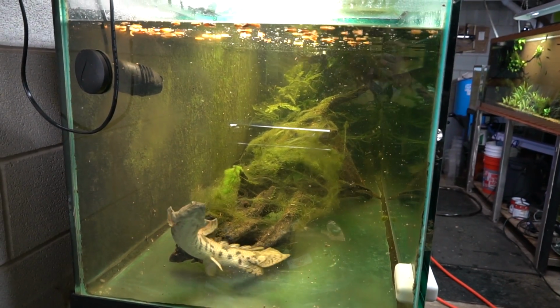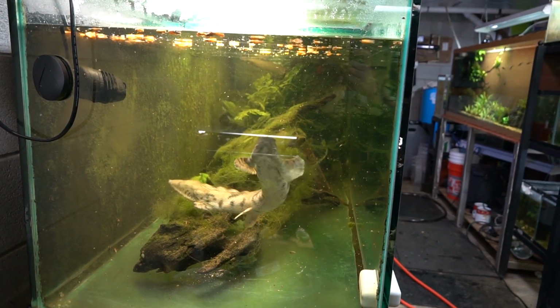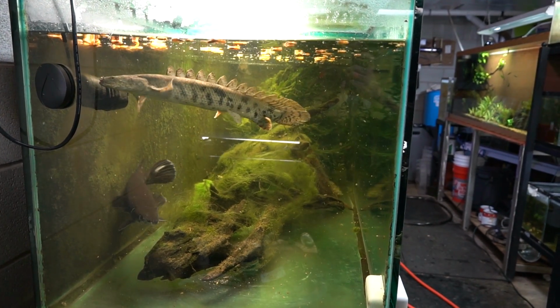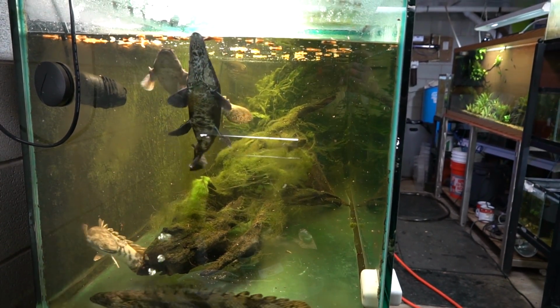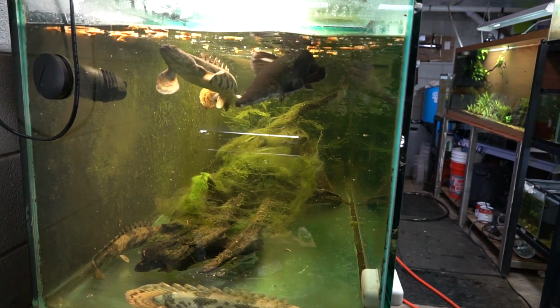I dropped some krill in for the big boys. Their begging apparently worked. I don't know if you can hear that slapping, but that's the gars at the other end of the tank eating. Just like that.